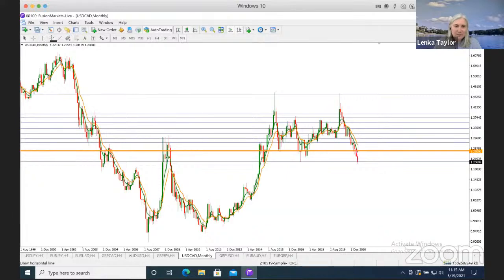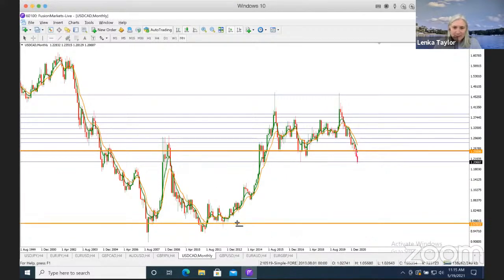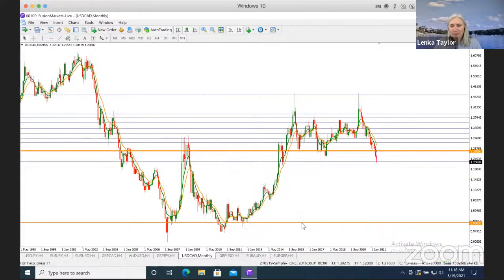Yeah, are you sort of talking about this area here? 7 years, I don't know, that's a long time. Yeah, this thing, I think that's what you're talking about. Oh yeah, that would be great if it went all the way down there. Perfect. Definitely. That's the goal, if it would get there.